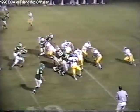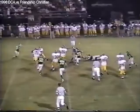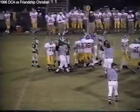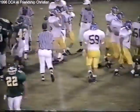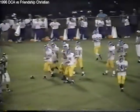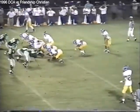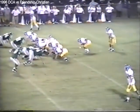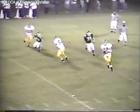Drops back to pass. Put out to number 36. Wildcats take over, first and 10 on about the 37-yard line. Takes the ball, goes around the right side, breaks a tackle, another tackle, but there's a flag on the play as he works his way out to about the 46-yard line.